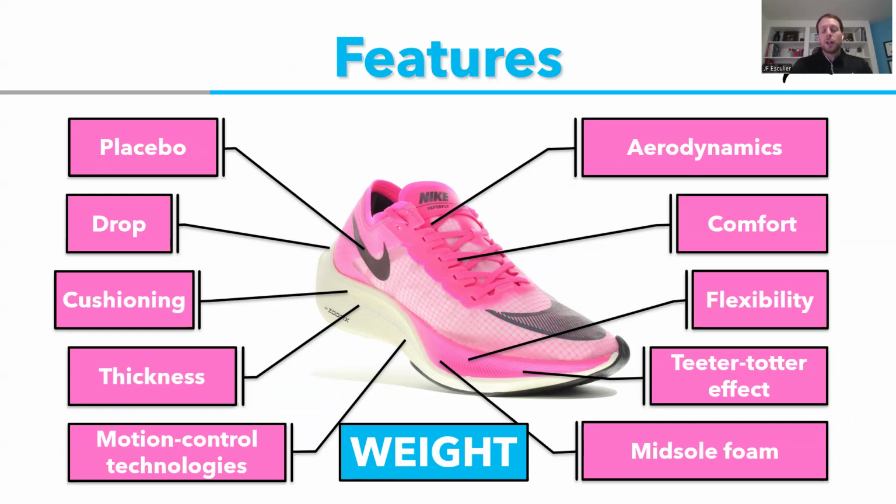And the technologies, obviously, you'll have that carbon plate in there, but you also have the stiffness, the teeter-totter effect that the shoe will have, so kind of the rounded base of the shoe, the type of foam that they incorporate, the aerodynamics, et cetera, et cetera. So there are countless new technologies that are promoted by companies to try and promote these beneficial effects on performance.